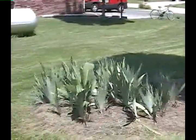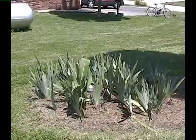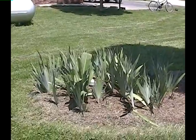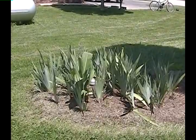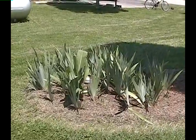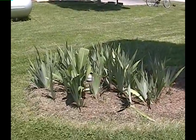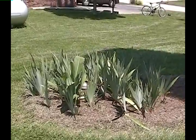This is irises that I transplanted from over on the other side of the house. I let them go and they got overgrown with weeds. So I transplanted them last fall, and this spring they never bloomed, but they really look healthy, and I think they just needed a year to get reestablished. I think they're going to do really good from here on out if I make sure to take care of them like I should.